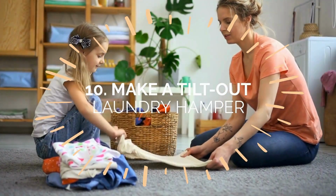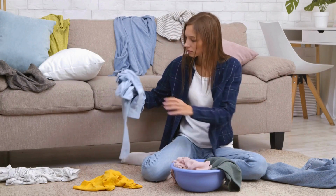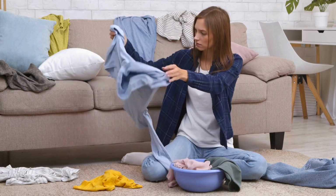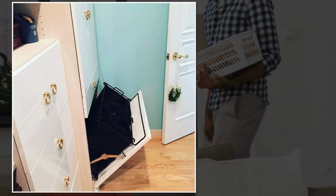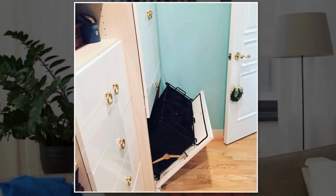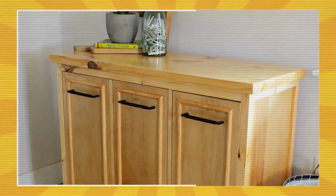Do you store your laundry hampers in your small bedroom? Your exposed dirty clothes can be an eyesore, not to mention the floor space they take over. Instead of exposing your dirty clothes, you can try hiding them away in your closet with this tilt-out laundry hamper. You can make this tilt-out laundry hamper by tweaking your existing closet.